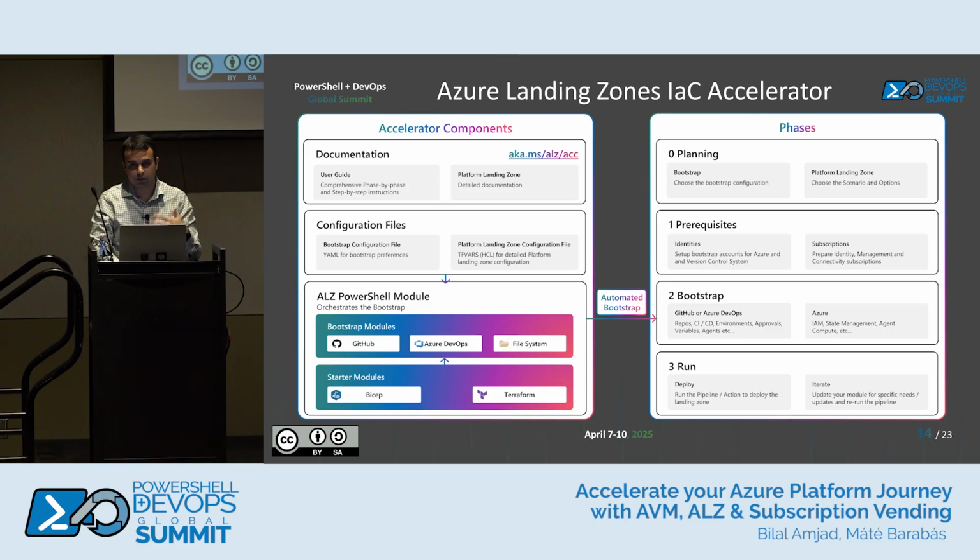That's where you prepare the prerequisites needed for bootstrapping your CI/CD environment and your platform side in terms of subscriptions. Then you go to phase 2, where you run the bootstrap and it configures a template, prepares the Terraform code, puts it in the repo, sets up the CI/CD pipelines, sets up your runners, sets up your identities, and then the Azure side. And then last but not least, once you have all of that hooked up, you run your pipeline, and that does your deployment of Azure Landing Zones in your Azure environment.